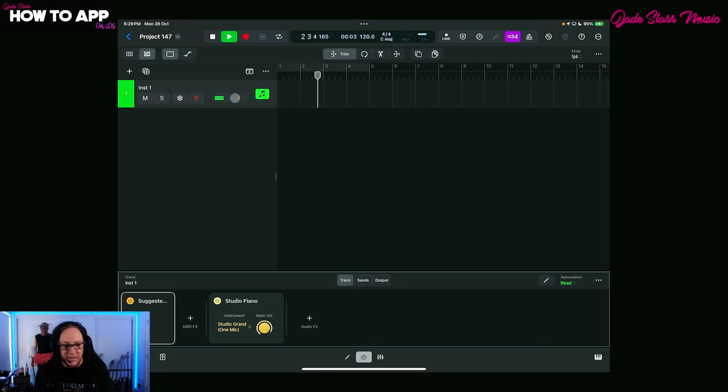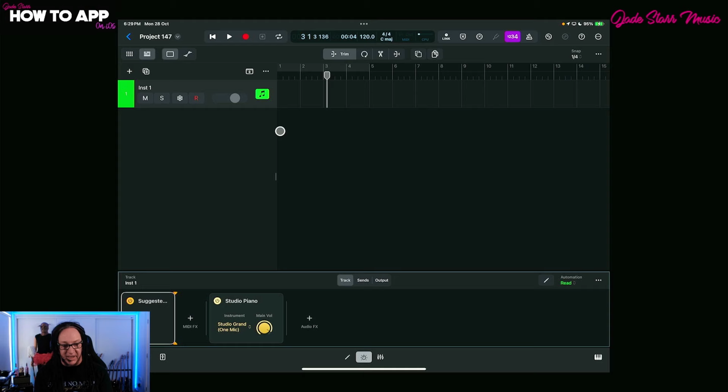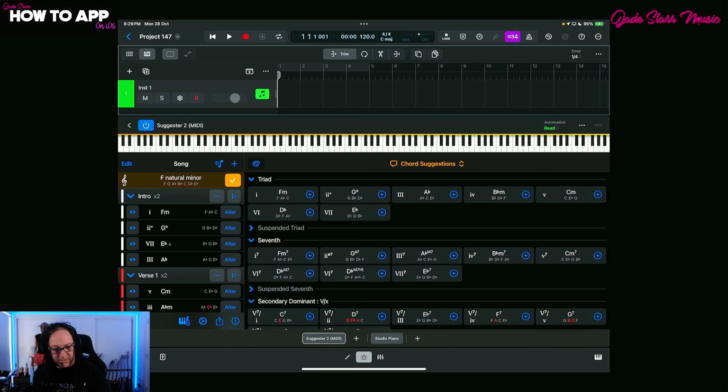we're good to go. But you need to remember when you are wanting to record to track with a MIDI processor, you need to hold down here and hit record to MIDI track. So the notes are going to come in here. So let's do that. Let's go in and record these notes. We'll just open up so you can see it actually happening. Hit record, go back to the start, hit play and record.